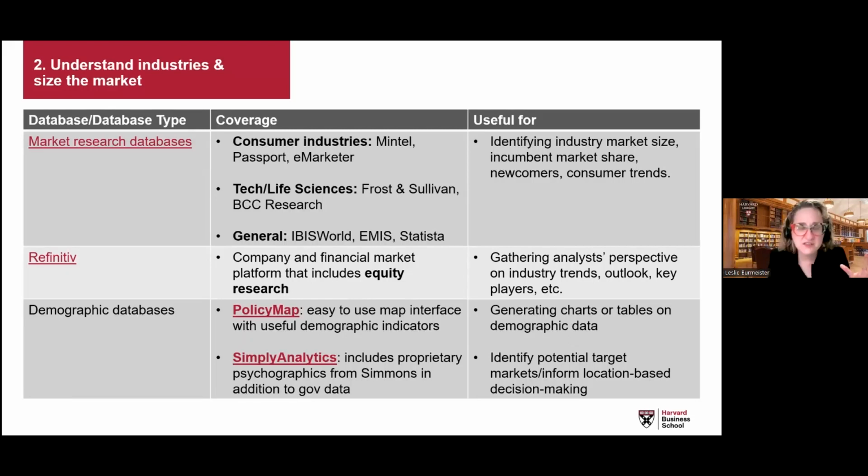And you definitely want a different research database depending on the industry. We'll go to the next slide in a second. On the database list, we try to highlight which databases are good for which industries. But we do have a nice way to just filter down the database list to those market research databases. Then we'll take a quick hop into Refinitiv, which is our main source of equity research.